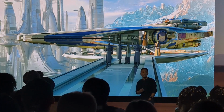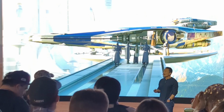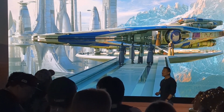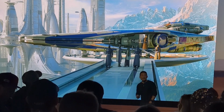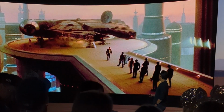I'll break down 5 sets from our series to share how StageCraft is helping create our Star Wars universe. First up, this is a painting for our Obi-Wan Kenobi series. We wanted to create an epic shot to feature the beauty of this planet. This landing platform design was inspired by the landing platform from Empire Strikes Back.